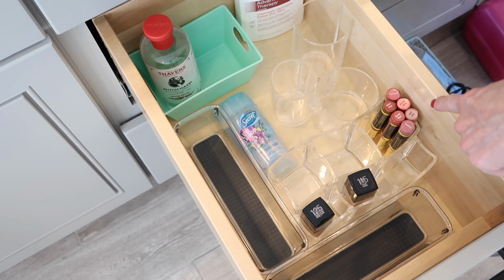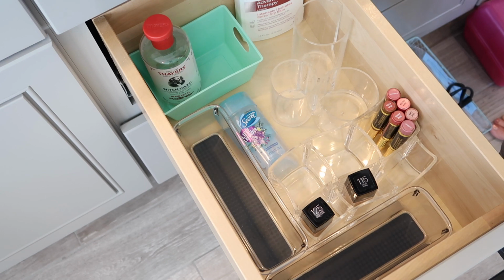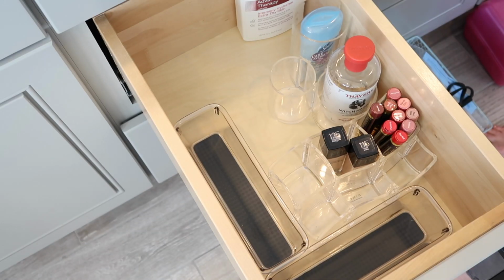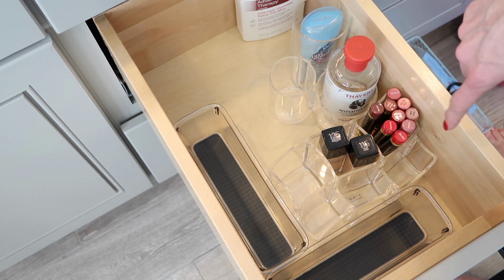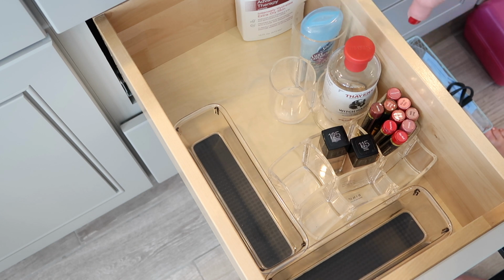Because they're Senegence products, they have the names on the bottom of them. And so it just makes it really easy. I can see exactly what I have. So based on what I still have to put in here, I went ahead and put my deodorant in this little round thing, and then my witch hazel in this, because it doesn't look like I'm gonna need all of this space for my makeup. And so that way it just kind of consolidates and gets the other bin out of there. I don't need it, it's not necessary.